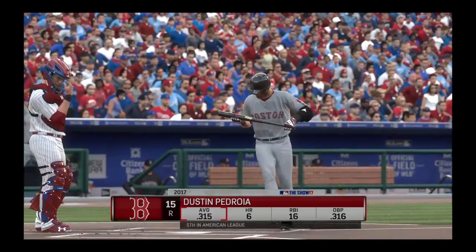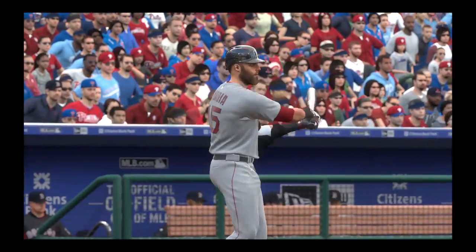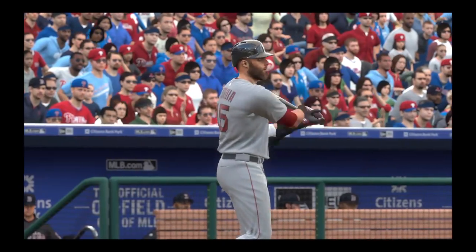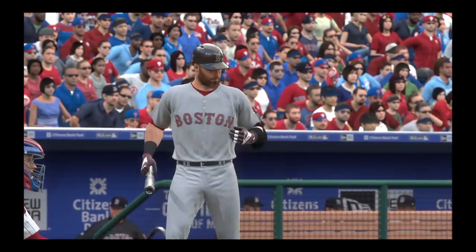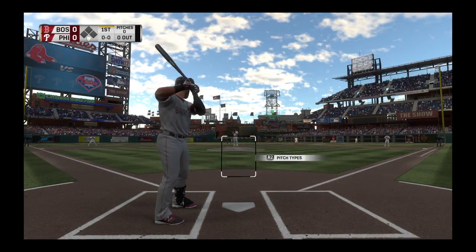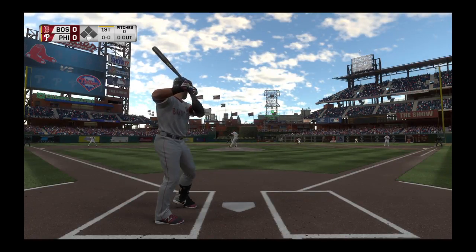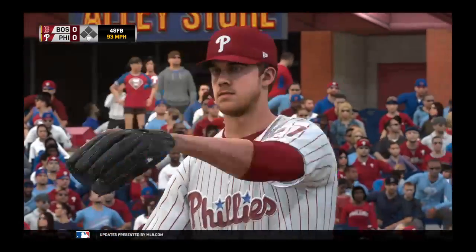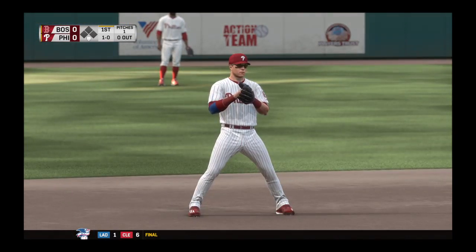Leading off tonight for Boston, here's the second baseman now, Dustin Pedroia. And he enters play today currently 5th in the American League in hitting. And the first pitch of the night here is taken for ball one, and we're officially underway in Philadelphia.